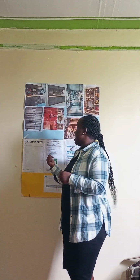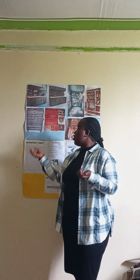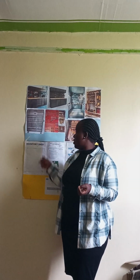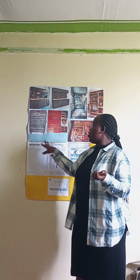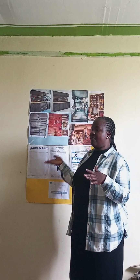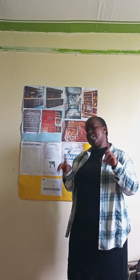For example, something like the inventory sheet, this is whereby you take in the stock. So you'll be able to know the type of item that has been brought into the workshop, a small description, if it's black, if it's metallic, and also the quantity, and in other cases the time that it has been received. So for example, the person who is in charge of procurement will be able to go through the inventory sheet and know that we have these particular things in the store. And how will he or she know? Because of the inventory sheet.